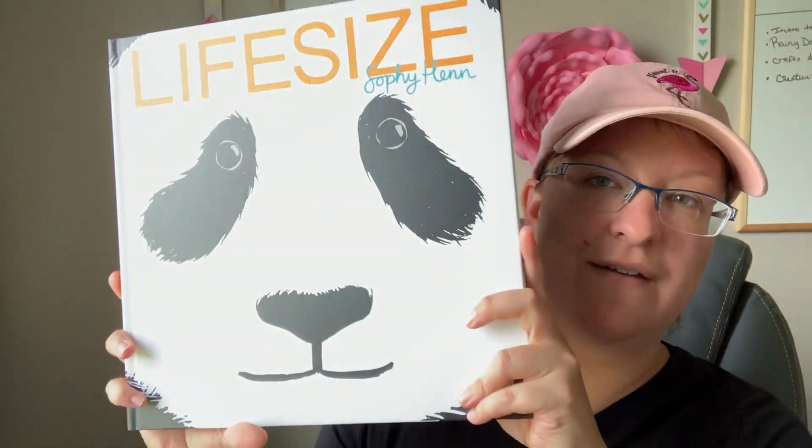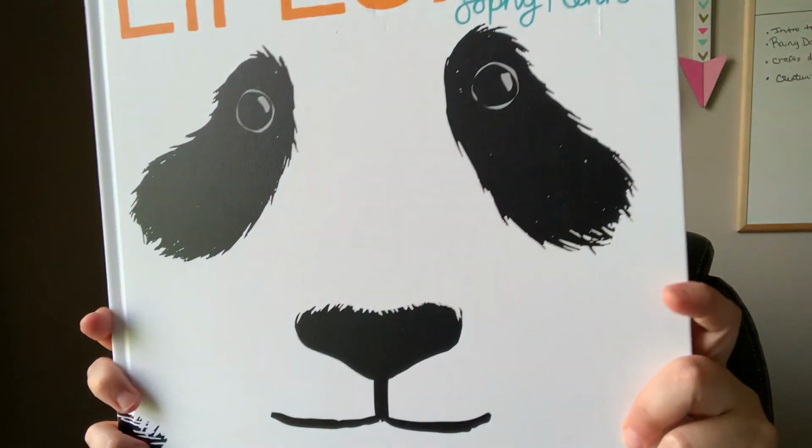So this is a really fun book that maybe just broadens their horizons a little bit, as far as, okay, there's a lot going on out there, not just their bedtime. So this one's a really great book. This one's called Life Size. You can see it's a very big book.